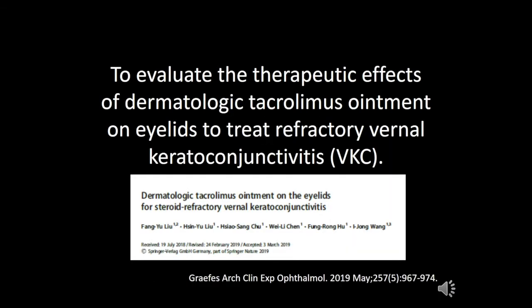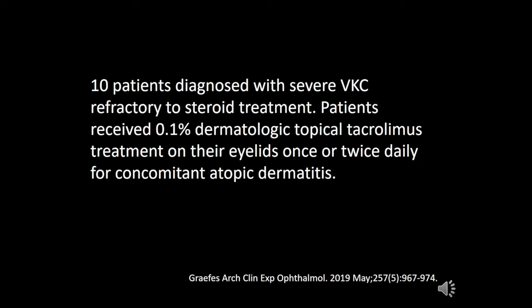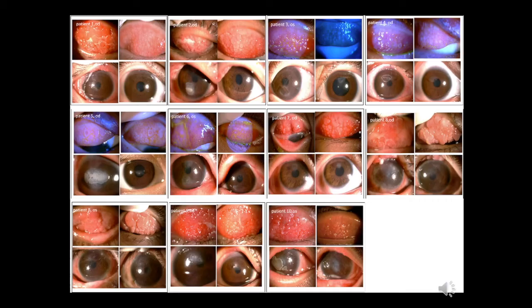Today, my talk is based on our previous publication in Graefe's Archive for Clinical and Experimental Ophthalmology in 2019. In this paper, we present 10 patients diagnosed with severe vernal keratoconjunctivitis and refractory to steroid treatment. All the patients received 0.1% dermatologic topical tacrolimus treatment on their eyelid once or twice daily. This picture shows all 10 patients. You can see all the patients improve after the tacrolimus dermatologic ointment on their eyelid.